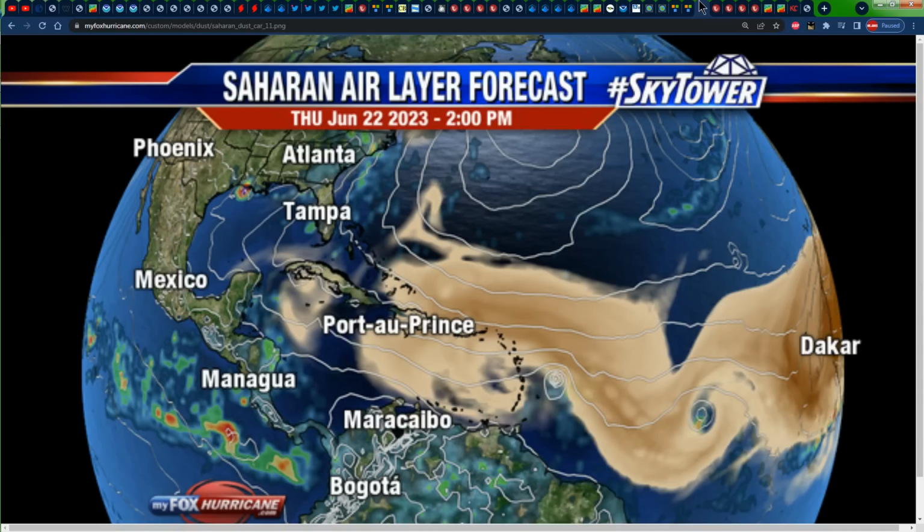Taking a look at the Saharan dust forecast, we can see that we still have that hazy weather to receive anywhere from the eastern to the central Caribbean for 2 p.m. on Thursday, with the most dust right there to the north of the basin. So maybe the Leeward Islands, so the US and British Virgin Islands, Puerto Rico, and we can also see some more darker shades of browns right there off the coast of Africa, not to mention on mainland Africa right there.